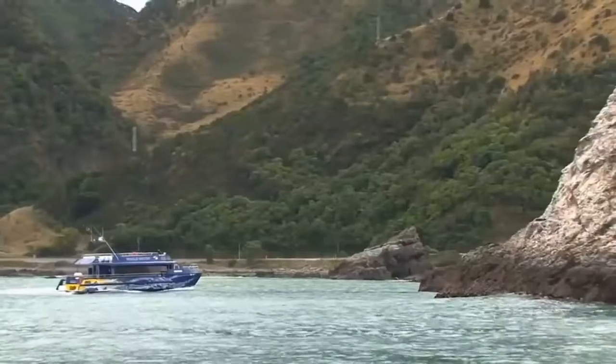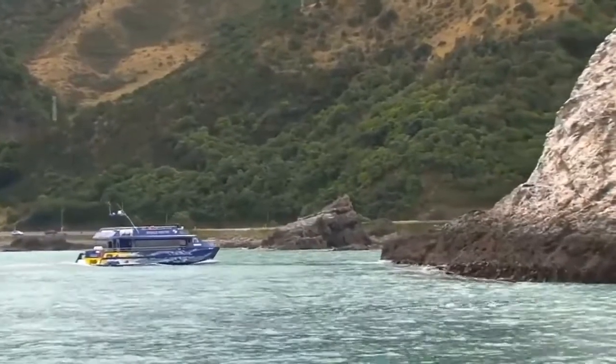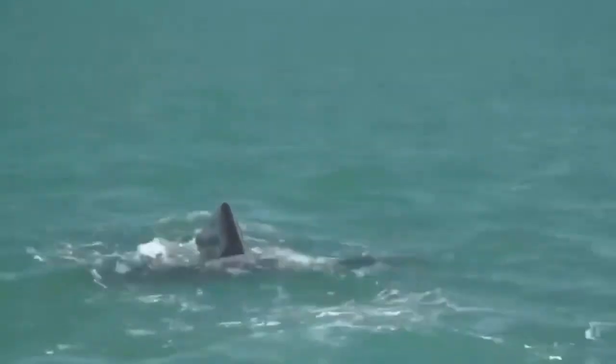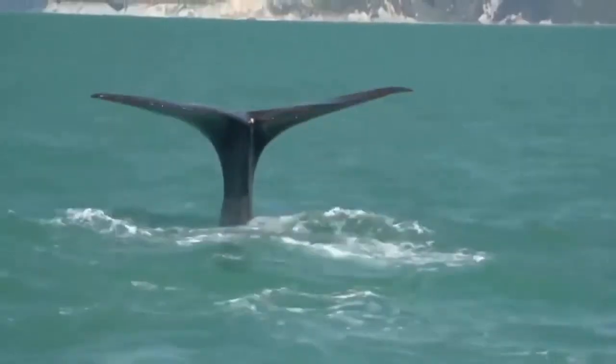Spot dolphins, whales, and other exotic marine species on a cruise. Or join them with a wetsuit and scuba dive amidst some of the best reefs in New Zealand.